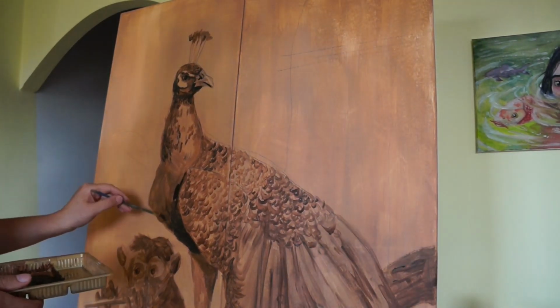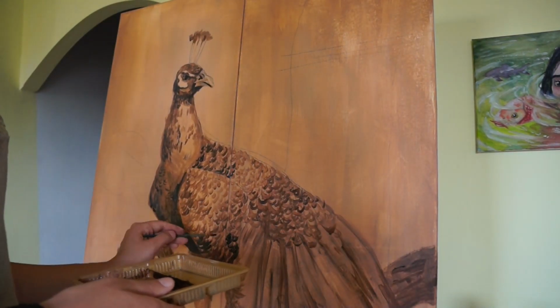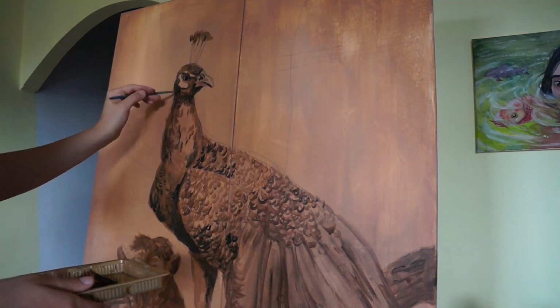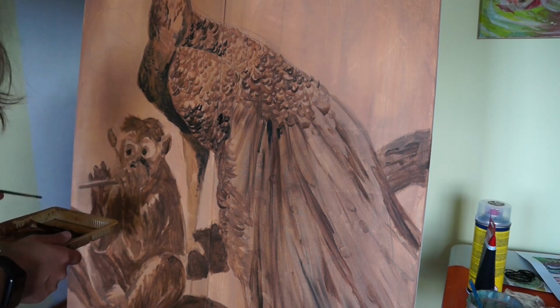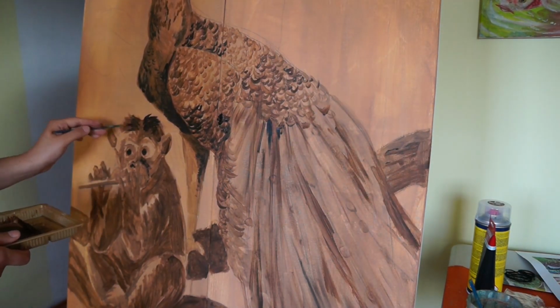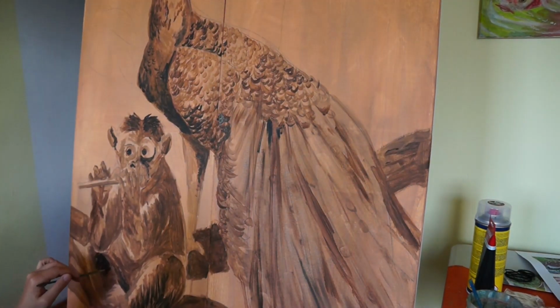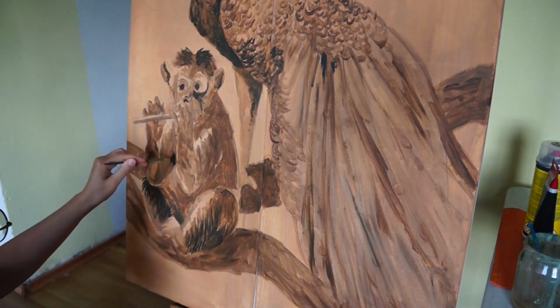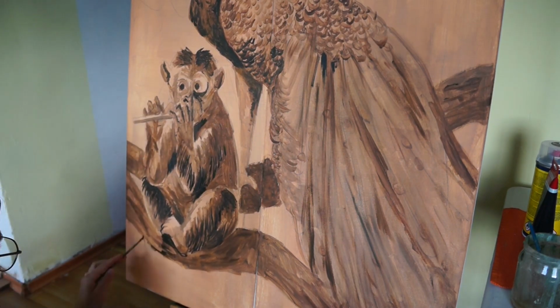I think this combination will be quite interesting. Peacock, beautiful and dignified, monkey, playful and frivolous. This flute adds even more fun to it. It looks a bit like this monkey is mocking the peacock. After that, there will be a jungle background and a waterfall in the back. It should be cool.